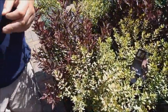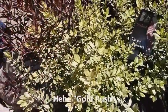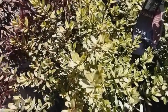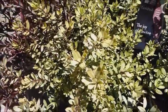Okay, so another couple of Hebes that we've got here, a really nice dense compact one called Gold Rush. Evergreen, bright golden foliage and pretty pink flowers. Stays very, very dense and compact, really nice variety.